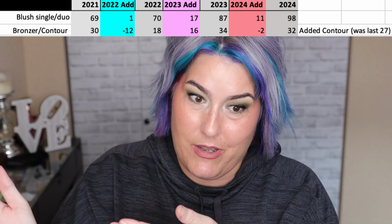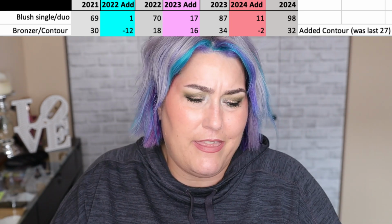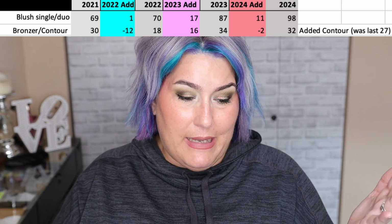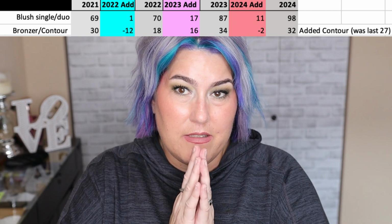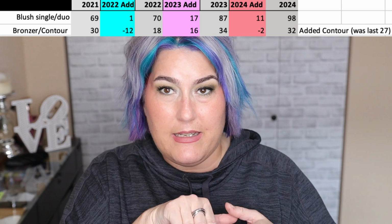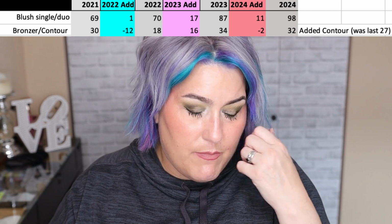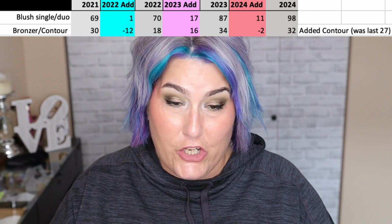I will typically leave it throughout the year, but I got tired of taking separate pictures of a thing that I use for the same thing in my makeup application. So I combined the bronzer and contour categories as of recently, and I also put all of my contour palettes into my face palette category. So this is gonna look weird because I've done this, but for bronzer slash contour in 2021, I had 30.